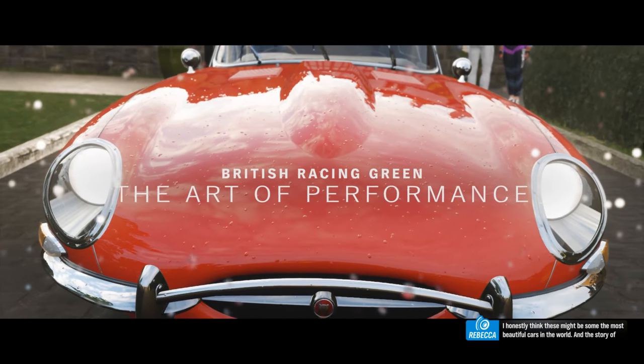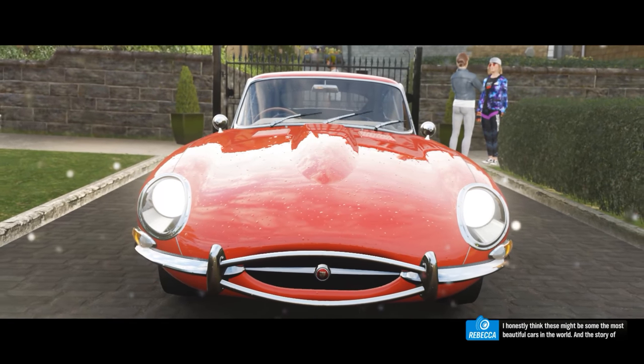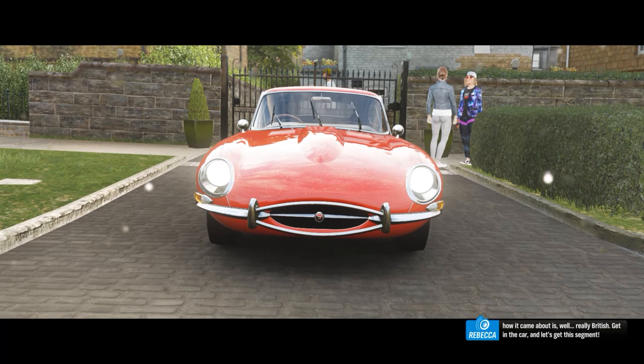I honestly think these might be some of the most beautiful cars in the world. And the story of how it came about is, well, really British. Get in the car and let's get this segment.